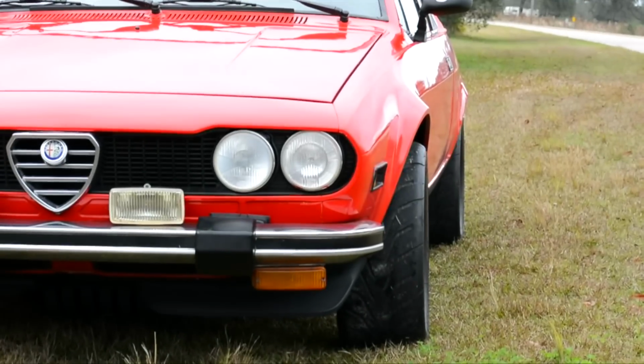Alright, what's up guys? So today is South Florida Alfa Rally Day. I'm with my dad in his 71 Alfa Romeo. We take it out like once a year, so it's barely out on the road.